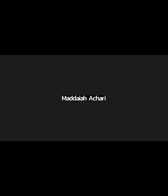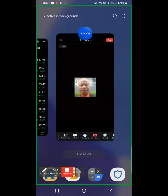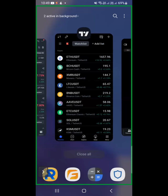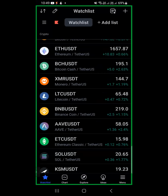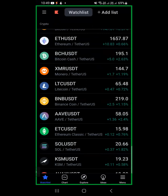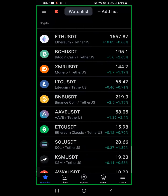RSI is one of the important tools that we use to analyze when to enter a coin, to identify strong buy and strong sell before you enter any coin. So share your screen, go to your TradingView. Yeah, this is my TradingView. Now pick any coin you want to analyze. Just pick any coin randomly.